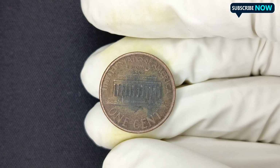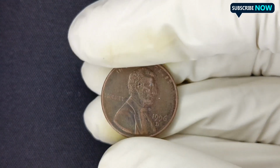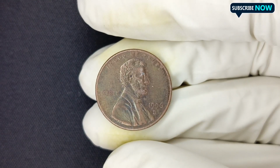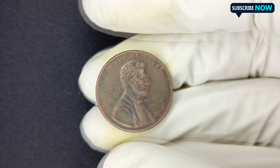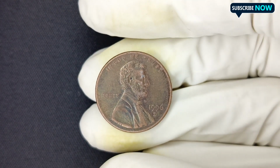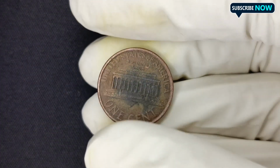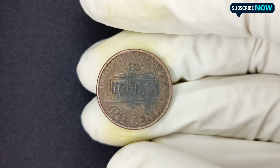The 1996 1-cent coin is a testament to the incredible value that can be hidden in the most unassuming places. It's a reminder that history is often made in the most unexpected ways, and sometimes, the smallest details can have the biggest impact. This journey from an ordinary coin to an extraordinary treasure is a story that continues to unfold. As collectors and investors alike keep searching for these elusive pennies, it's clear that the 1996 1-cent coin will forever be remembered as a symbol of how rarity and history can turn something as simple as pocket change into a fortune.